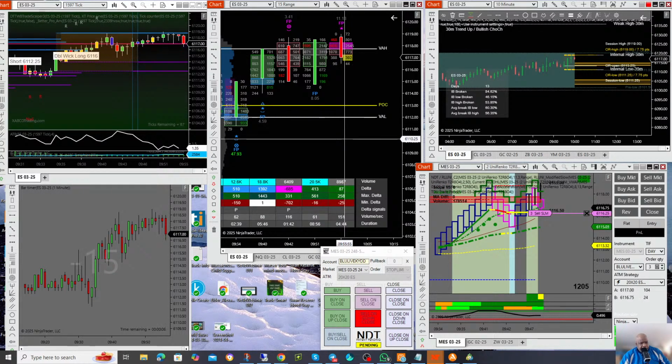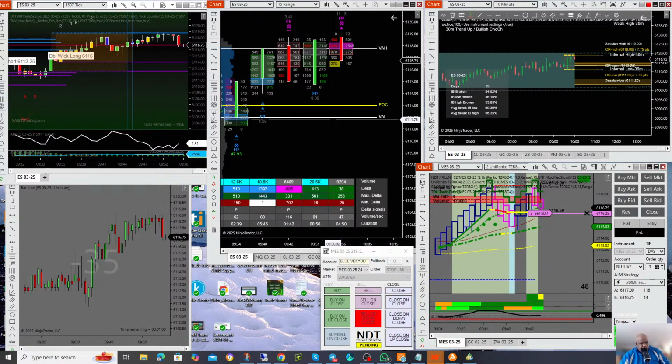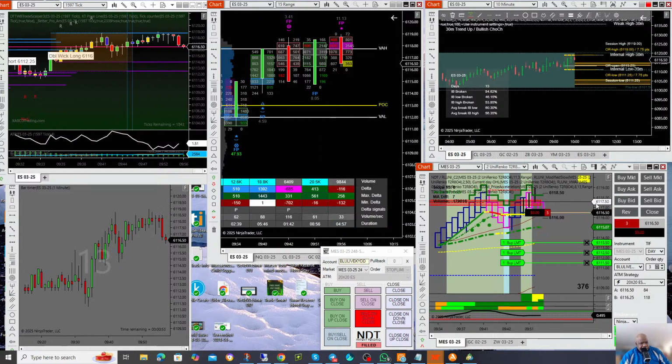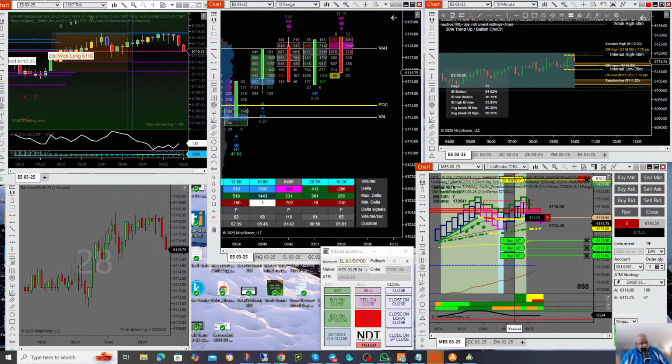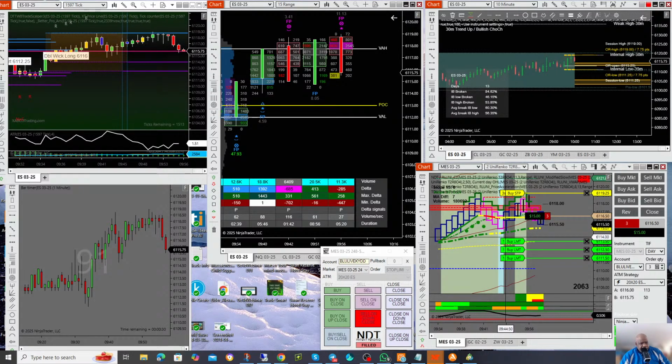Okay, now we're looking at definitely some selling happening here. I think we got filled here. Stop at 19 and a quarter. Let's see if we can at least get to the first target here, which is right at the VWAP.